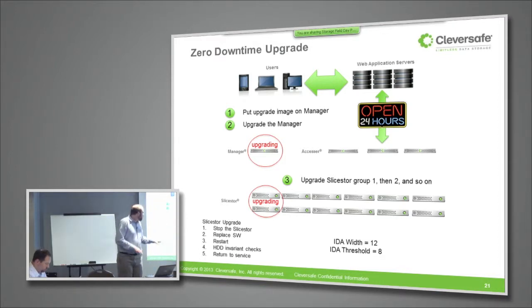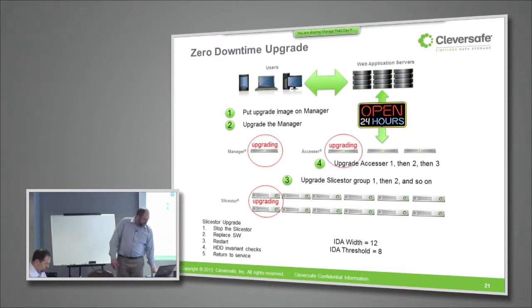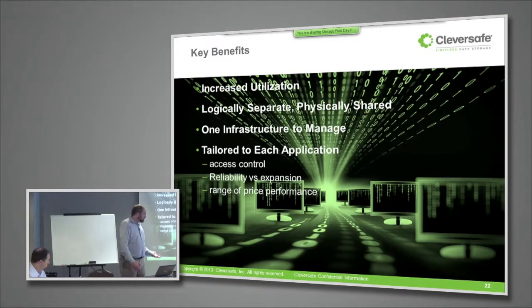And we limit the number that you can do in parallel to ensure that you never get close to not being able to read the data, even accounting for the possibility that you might not have a 100% healthy system at a given point in time, as I have here. So you upgrade the slice stores 2 at a time in this example, and then when they're done, you upgrade the accessors, again taking one out of the pool to upgrade it, leaving the others active so you can continue to offer service availability, and eventually you're done upgrading your whole system.